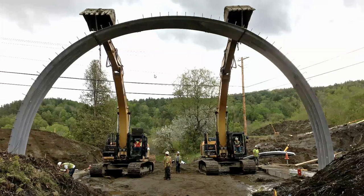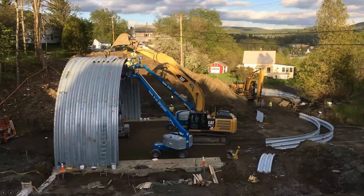I have a video of them doing this, which is pretty impressive. We don't have time to show it here, but if you'd like, I'd be happy to do that another time. But it was kind of impressive that they could stand these up and then walk them together and set it at the right place on the footing.